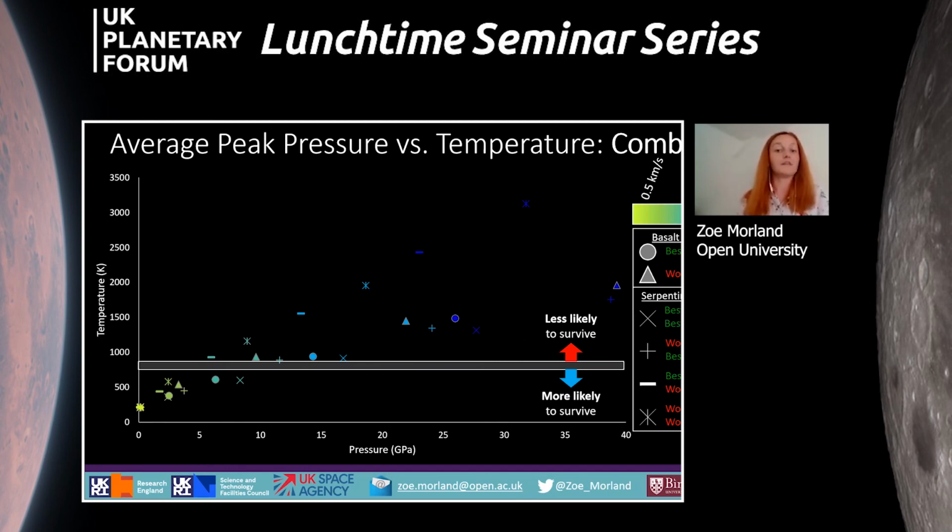However, these values here on the graph represent the mean peak temperatures and pressures over the whole of the projectile. Therefore, even at the highest impact velocities, there may be regions within the projectile that could experience temperature conditions lower than this threshold range. This is going to be my task to look for these later, so I'll leave this on a cliffhanger for later.